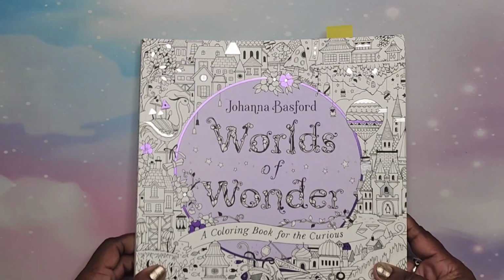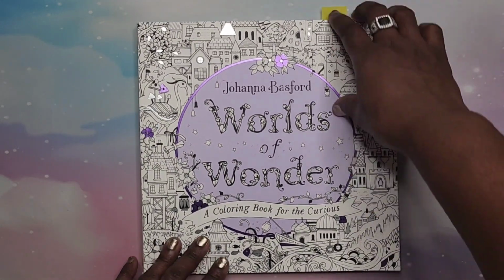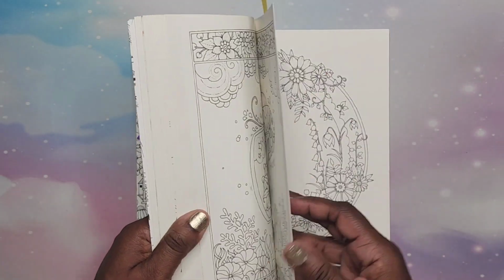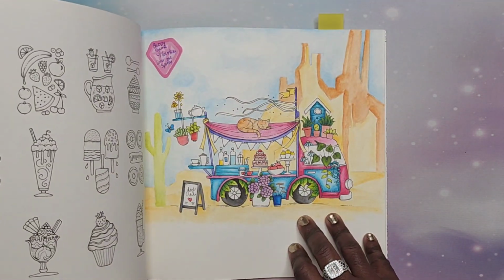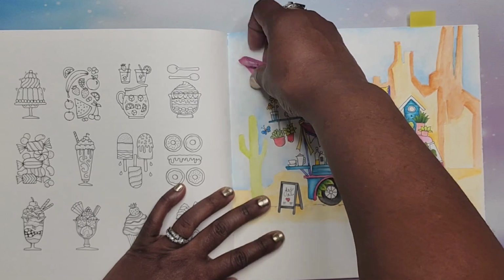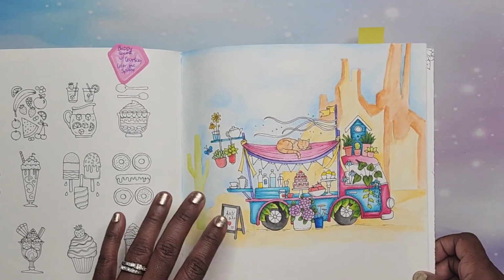All right, next I have World of Wonder by Johanna Basford, and I have one WIP in here, and I'm so mad at myself because this was a buddy color with Courtney from Color Me Spiffy, and I totally forgot about this. I want to apologize to you, Courtney. I'm not sure if you're going to see this, but I'm sorry.